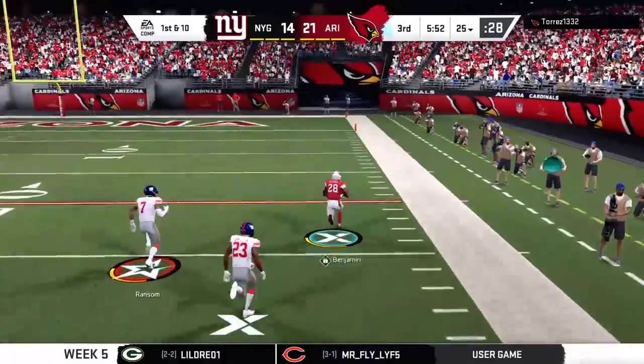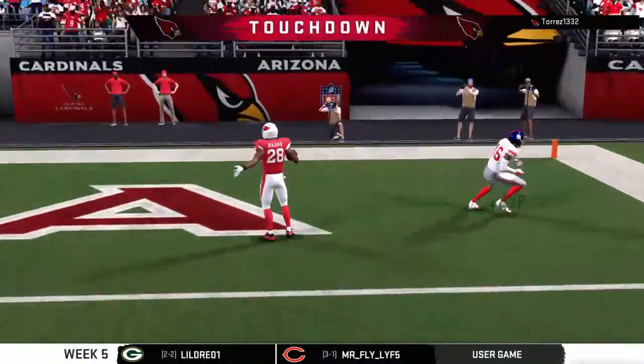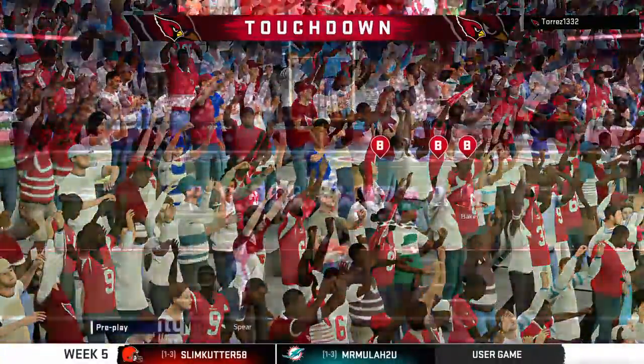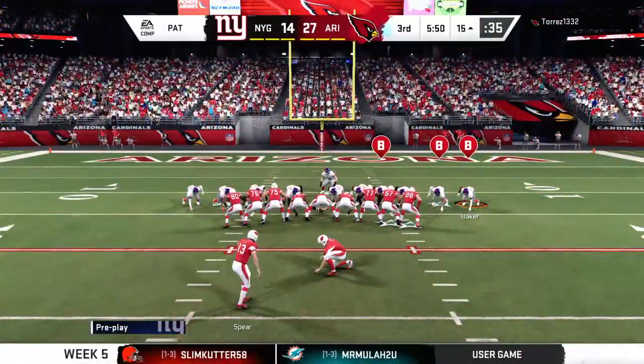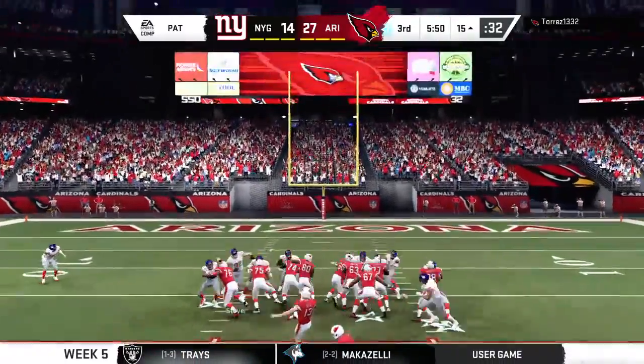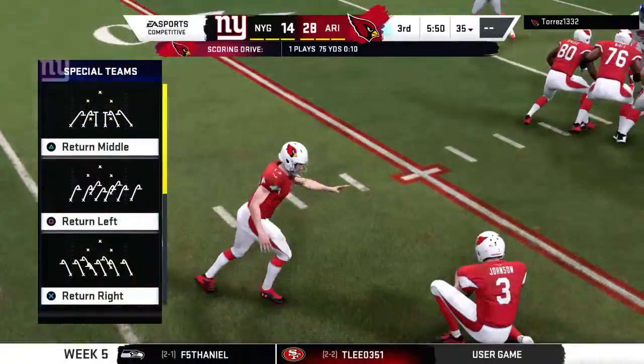Oh, this is taken in. It's complete. Touchdown, Cardinals. A great effort there. 75 yards. And the Cardinals push further out in front. Extra point splits the uprights, and the lead is now up to 14.